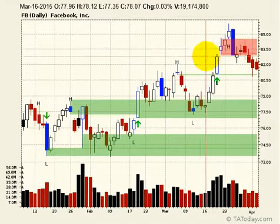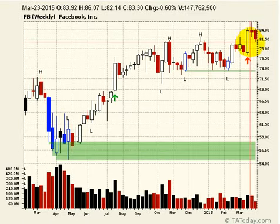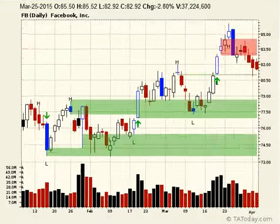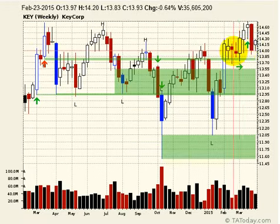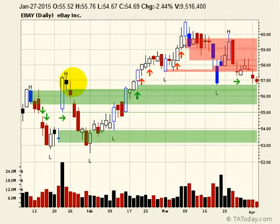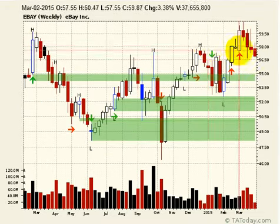Facebook breaks out on multiple time frames, yet it comes back immediately to do a retest regen. That's not what typically happens. KeyBank breaks out on multiple time frames. What does it do? Comes back immediately to do a retest regen. And then the other one was eBay. eBay, same case, right? Breakout on multiple time frames, and then it just looks like crap. Comes back to do the retest regen.